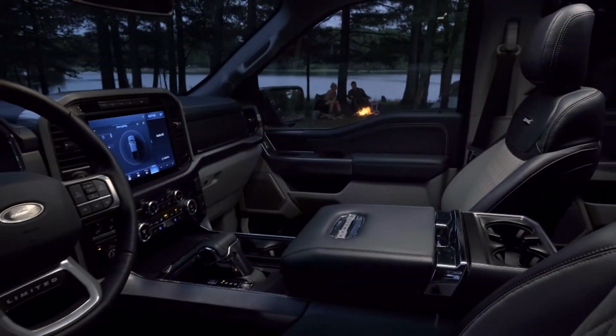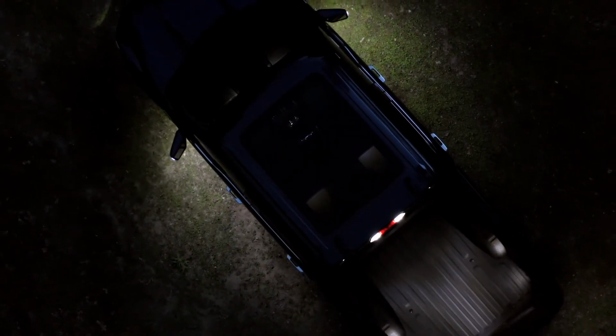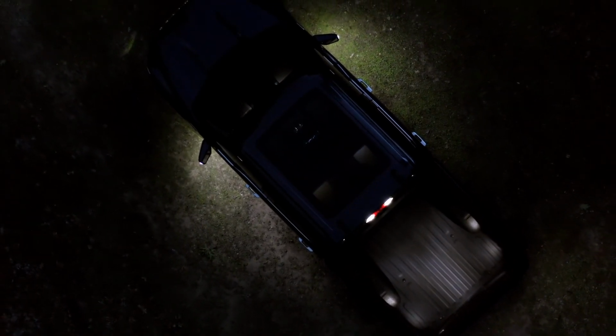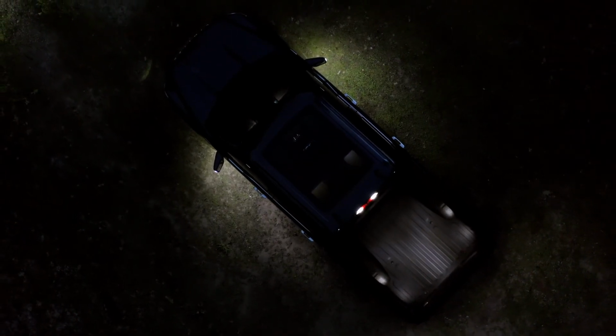For jobs that run late or for setting up your campsite after dusk, the new F-150 offers exclusive available zone lighting. This allows occupants to turn on and off individual sections of exterior lights through the Sync 4 screen or remotely through the FordPass app on their phone.